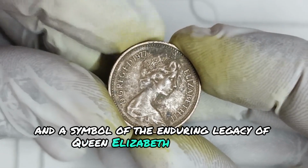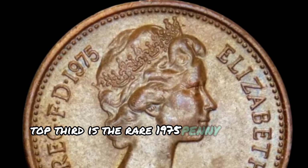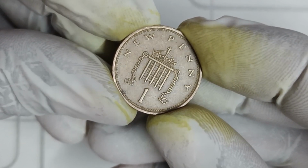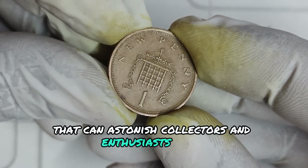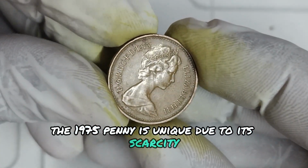Top third is the rare 1975 penny from the United Kingdom, featuring Queen Elizabeth II. Despite its unassuming appearance, this coin has a story and worth that can astonish collectors and enthusiasts alike. The 1975 penny is unique due to its scarcity.